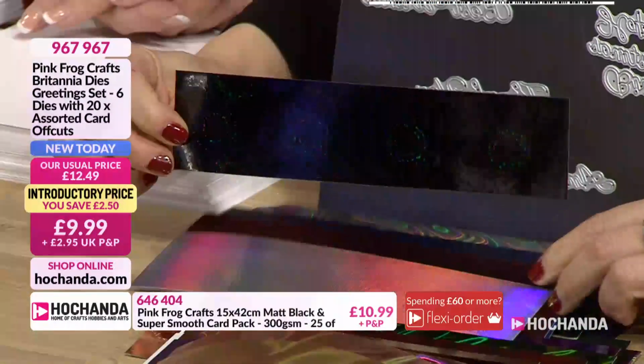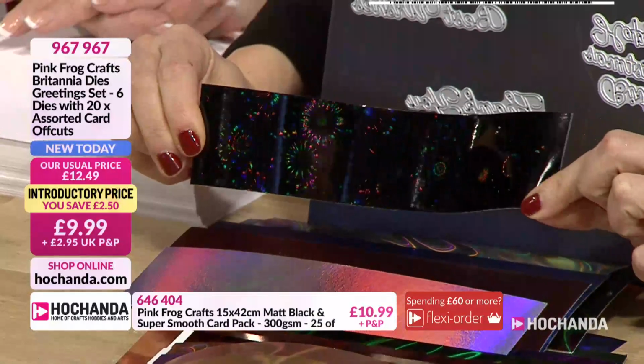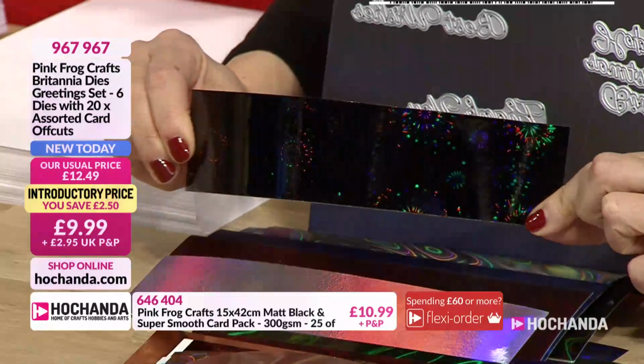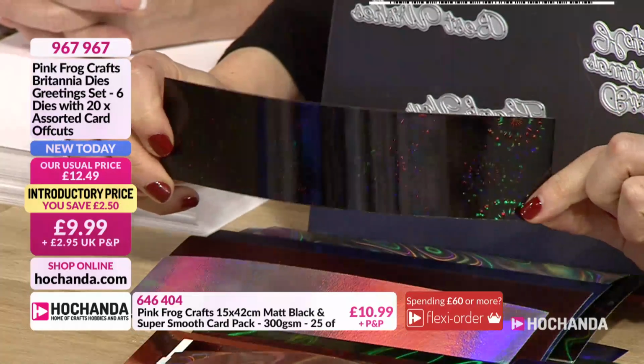I mean, I think it's the favourite of many. Look at that. It's like fireworks. It's called Starburst because whenever you move it, it bursts. But it is like fireworks, isn't it? It's like November the 5th.